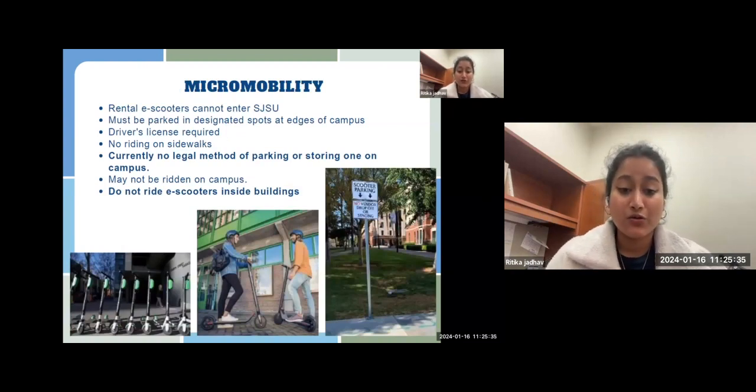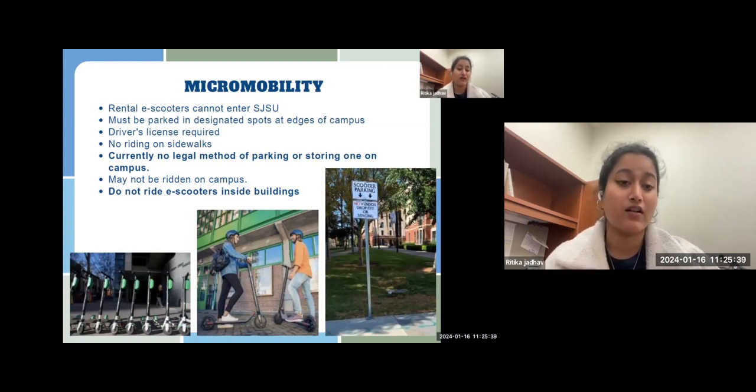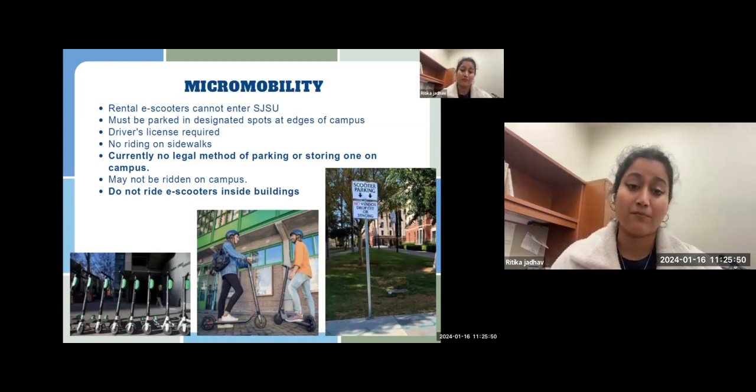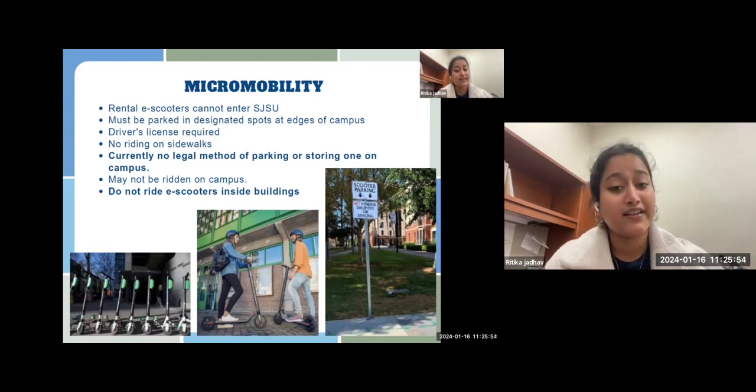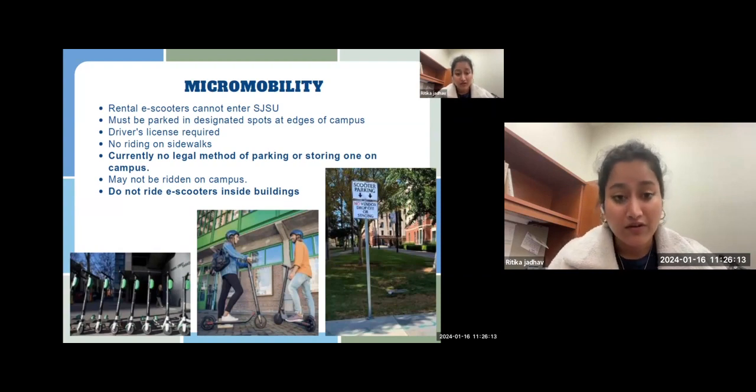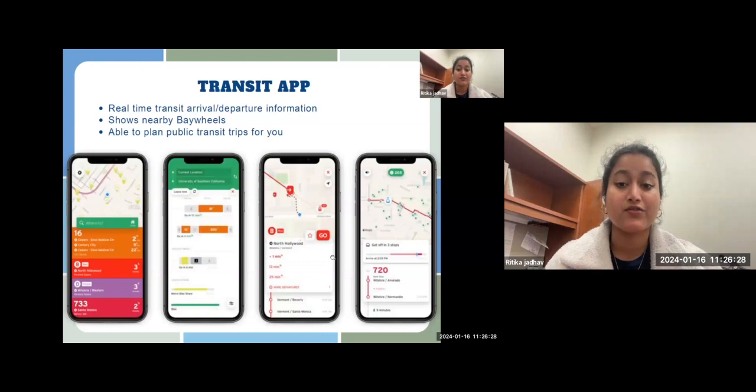Next is micromobility, where you can rent e-scooters, but unfortunately you cannot enter the SJSU campus or any buildings with your e-scooters. It is prohibited to take your e-scooters anywhere around campus. There are designated open parking spots around campus. As I said, you cannot park your e-bikes or e-scooters in our enclosures, but there are parking spots where you can leave them. A driving license is not required for this. There is currently no legal method of parking or storing e-scooters on campus. And yeah, next would be the Transit app.